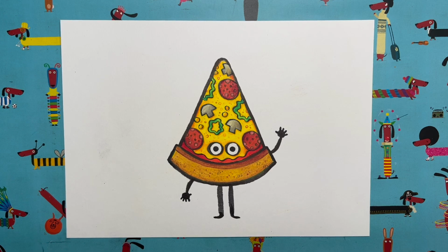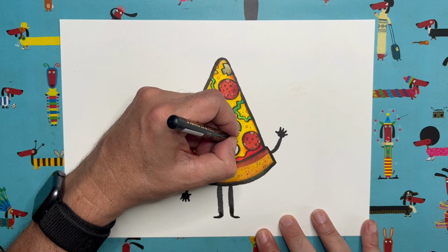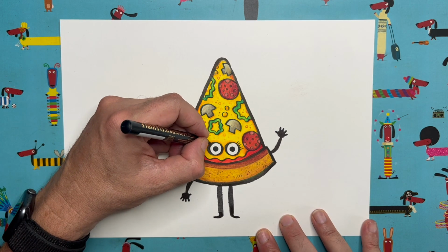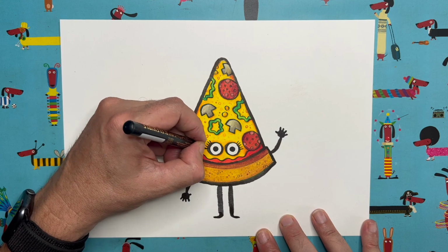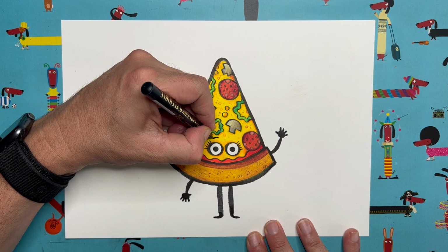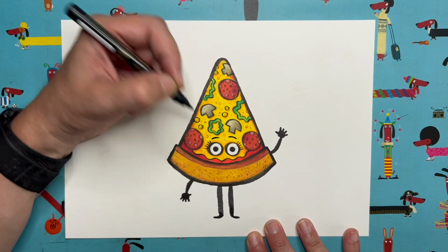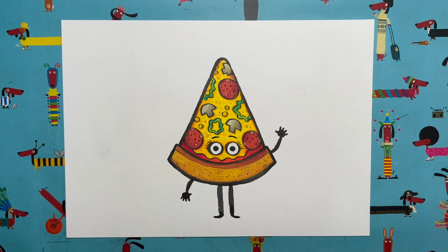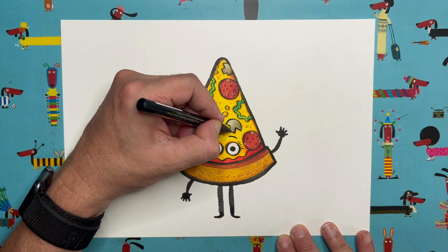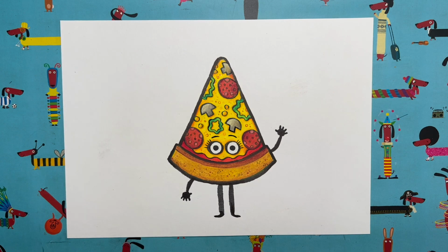Now, I've got to add some more detail. Remember I said I was going to add a bit more detail. So first of all, let's add some eyelashes, shall we? Let's add five eyelashes, coming sort of out of the top corners, like that. And we're going to add some eyebrows as well, why not? Let's give our little pizza guy or gal a bit of personality. There you go. So can you see how much easier it was to do it that way round, as opposed to try and colour around the eyelashes and the eyebrows? Much easier to do them on top.